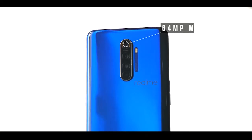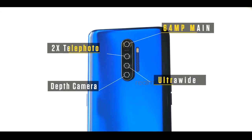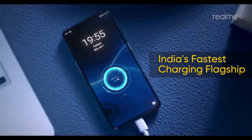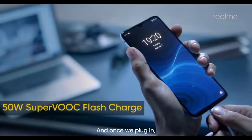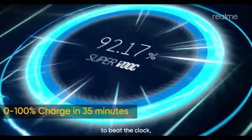It has a 64 megapixel quad camera setup featuring a wide telephoto and an ultra-wide lens with an additional depth sensor. The main highlight of this phone is the insane 50-watt charging, which can make the phone go from 0 to 100 in less than 35 minutes.